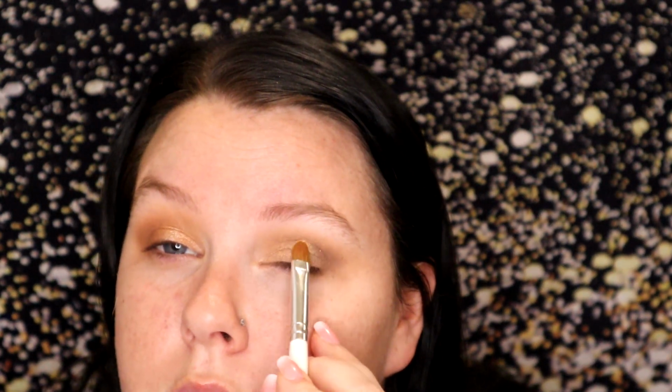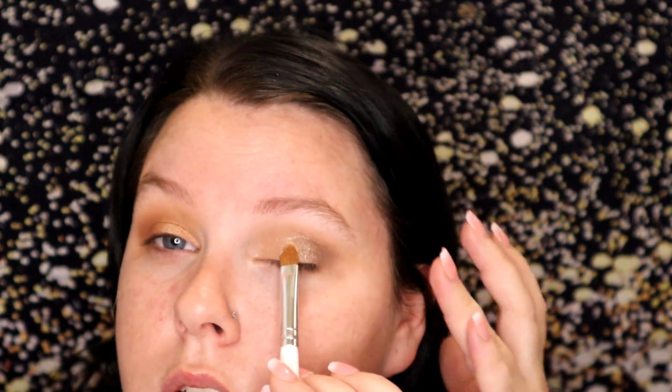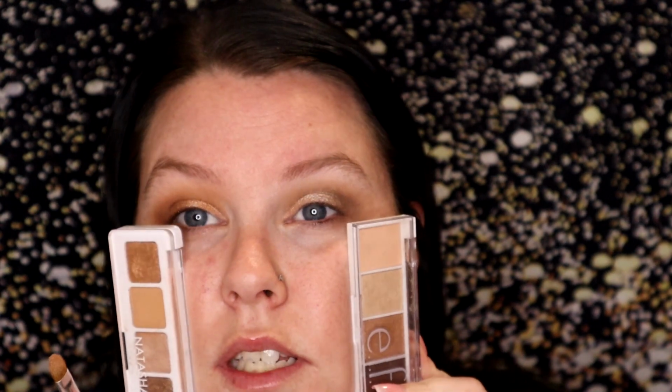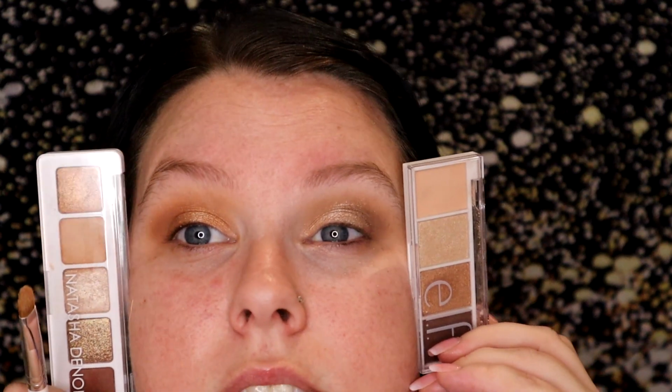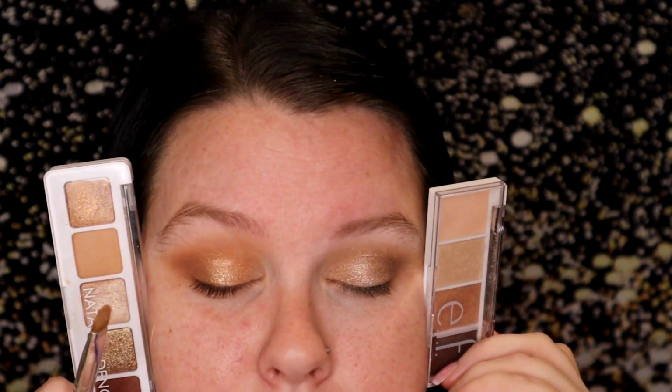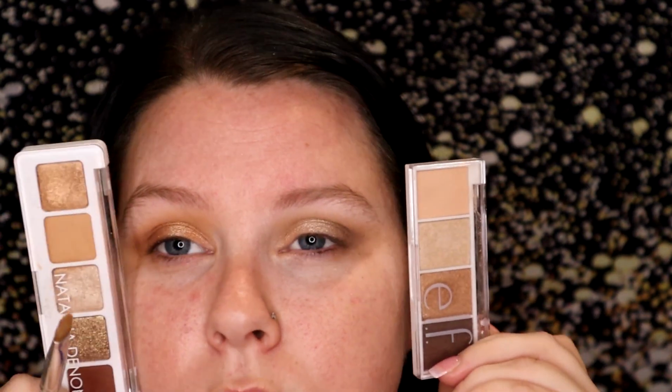I don't typically wear super dark shadow. I am just not super comfortable with it, to be honest. So that is both eyes, the Natasha Denona side and the e.l.f. side. I'm sure you guys can see there definitely are some differences, but overall they are very similar. If you didn't know I used two different palettes, you may be able to tell. So I'm going to finish up my makeup, and then I will be back to show you guys the final look.